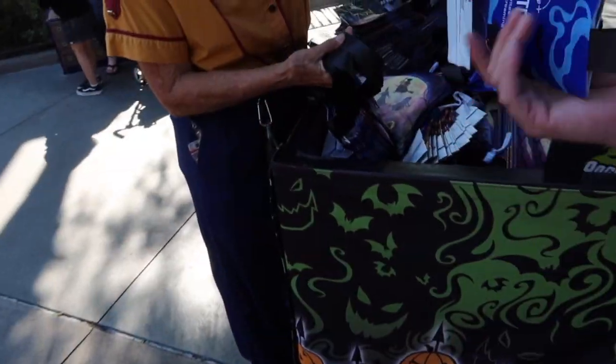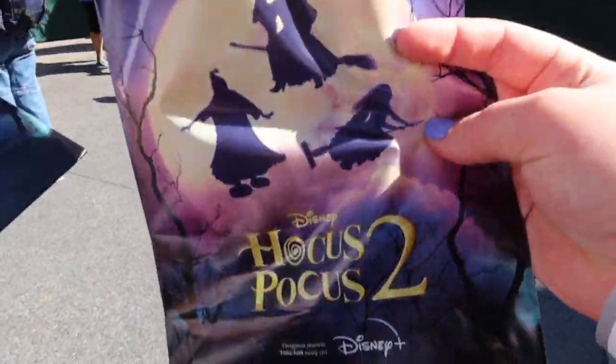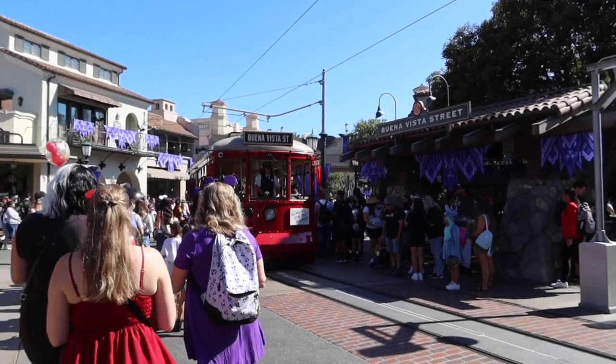Yay! Thank you, ma'am. Look at our little bags. Focus, focus. Woo-hoo! They are very tiny. That's fine because I don't want that much candy, but they're tiny. Okay. There it comes. There it is.